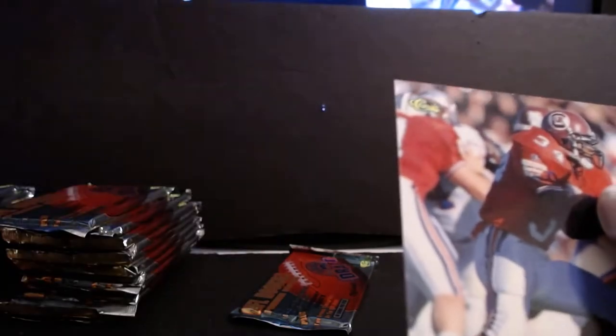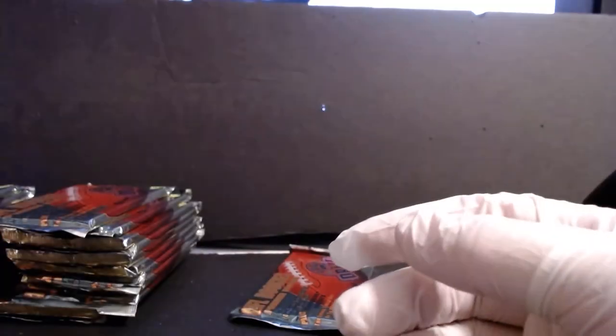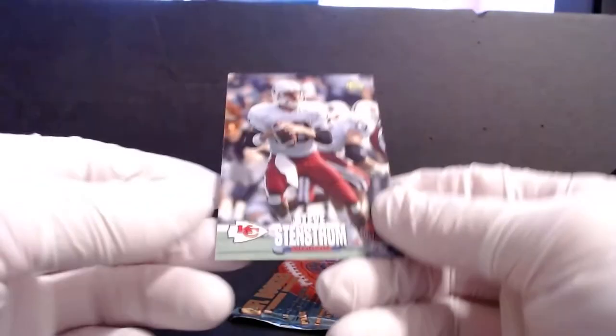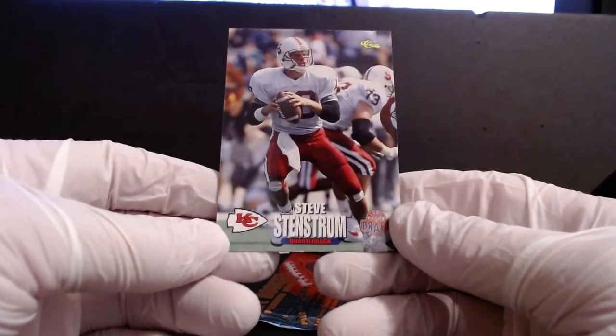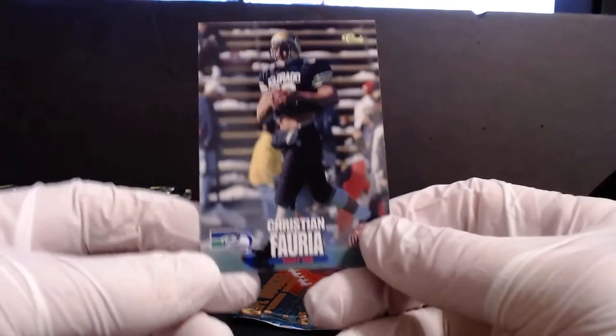Panthers. We got a Brandon Cleveland. Billy, Cardinals. We've got Tyrone Davis Jets. Mark Pittsburgh. Once again, this is classic 95 draft cards. Then we've got Steve, Kansas City. Kristen, Seattle.